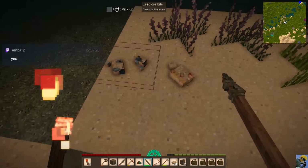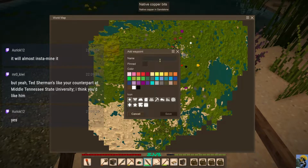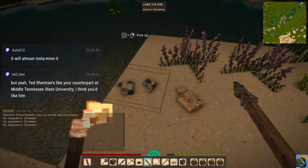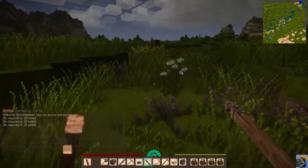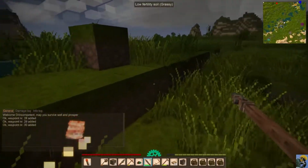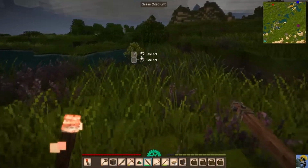Now, this is lead, and then there's some copper right next to it. This is curious. So let's mark this. Lead and copper. And we'll just put it on here, like that. Oh, that's great. That's exciting because I really want a bunch of cobblestone to build my base. All right, so I'm gonna just venture over yonder.